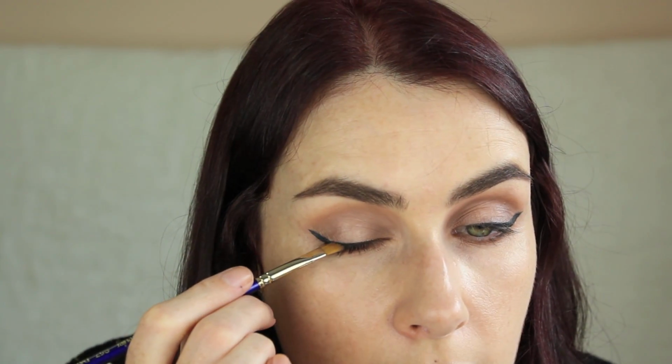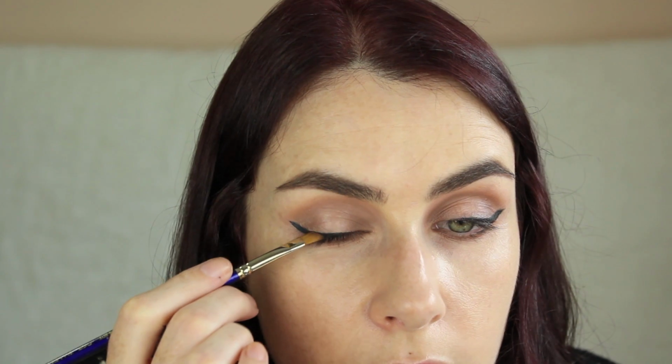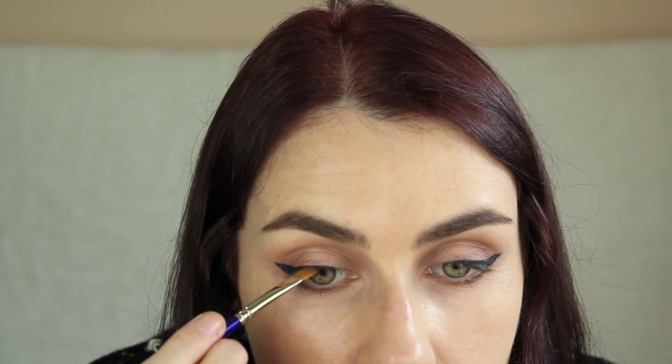And then once you have the eyeliner in place, what I would do is go in with a matte black eyeshadow and your angled brush again. I'm just going to bounce that over the eyeliner to keep it in place. It'll also mattify the waxiness of the kohl pencil as well. And if there's any gaps in between the pencil and your eyelashes, it'll help fill that in.